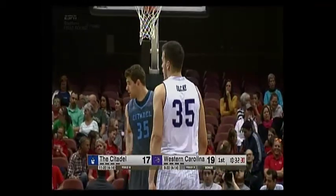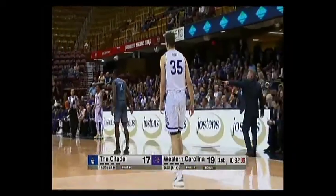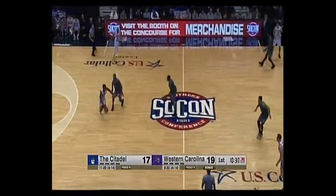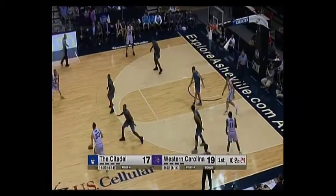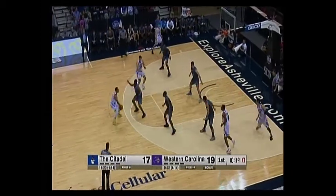Nice job by Oljai, who cut to the middle, noticing that Mutombo had picked up his dribble right there. It's really dead in the water with a 10 count. Team fouls now. That's the 4th for the Citadel, first on Sledge, and 6 so far for Western Carolina.